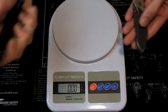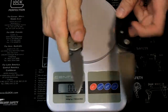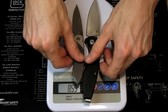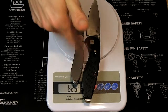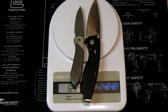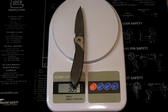Okay. You get assisted opening compared to phosphor bronze manual action. Look at that. There's your difference there. That's a good comparison, I think. Now, price-wise, yeah, this is way more expensive, but look what you get. A lot more blade for the weight.